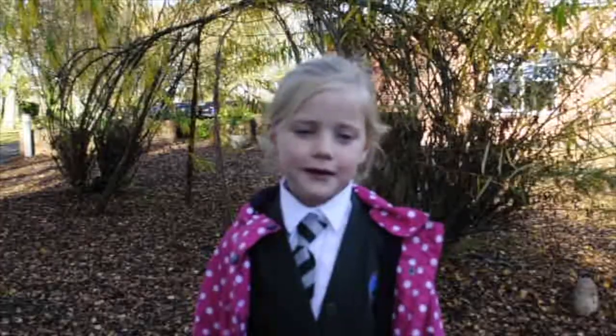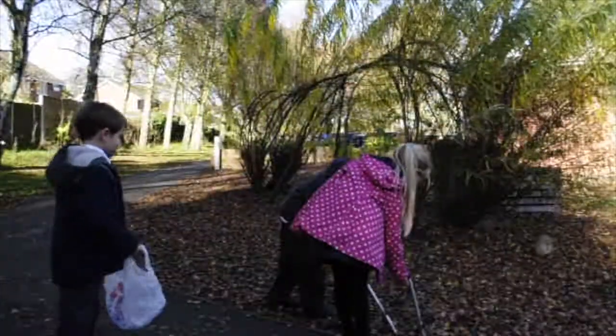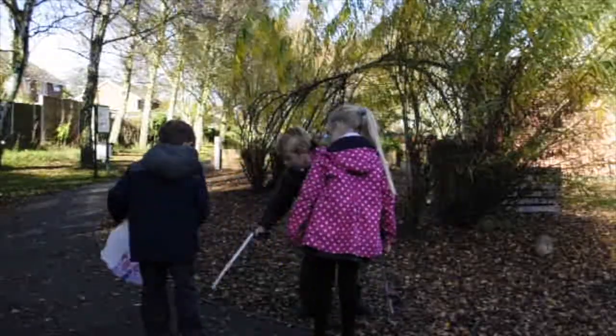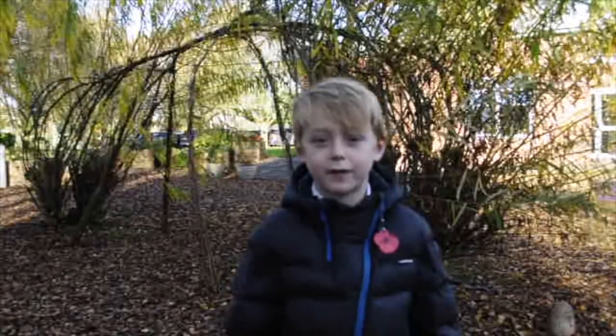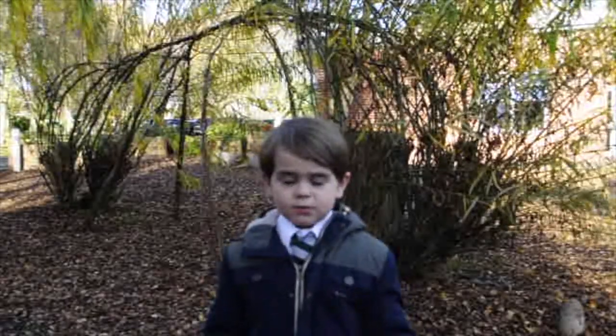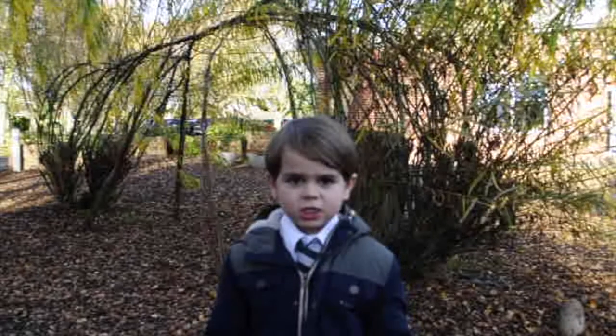We collect rubbish because we don't want our school to look messy. We don't have to pick very much because we recycle a lot. I think our class got the Wombles because we got the most rubbish.